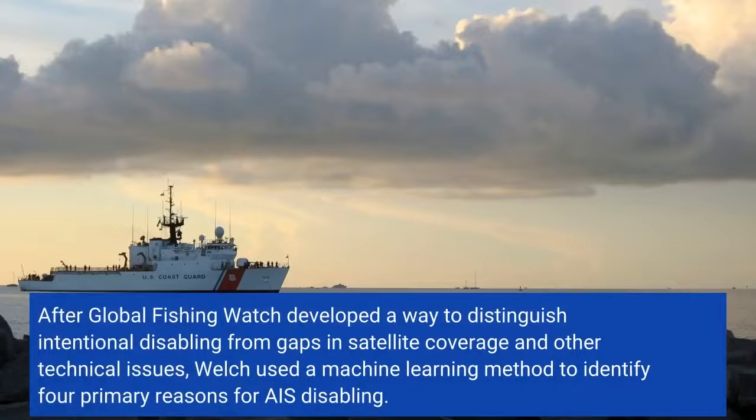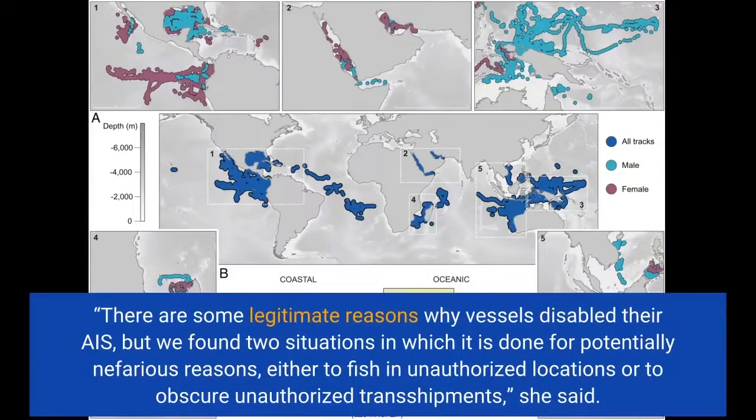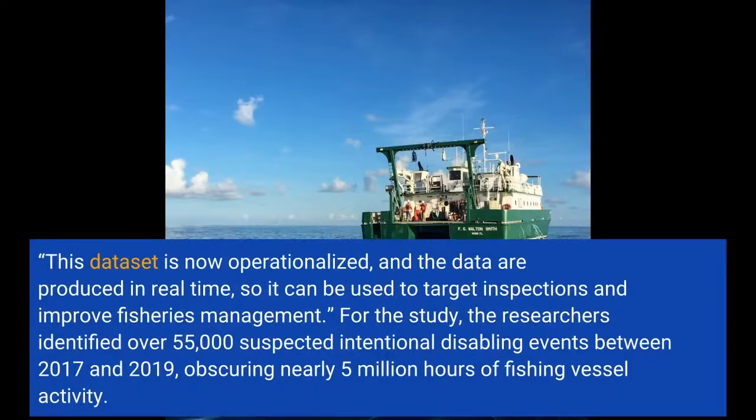After Global Fishing Watch developed a way to distinguish intentional disabling from gaps in satellite coverage and other technical issues, Welch used a machine learning method to identify 4 primary reasons for AIS disabling. "There are some legitimate reasons why vessels disabled their AIS, but we found 2 situations in which it is done for potentially nefarious reasons, either to fish in unauthorized locations or to obscure unauthorized transshipments," she said. "This dataset is now operationalized, and the data are produced in real time, so it can be used to target inspections and improve fisheries management."